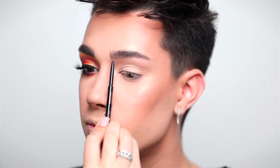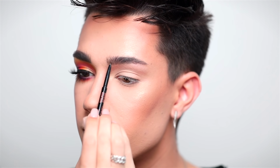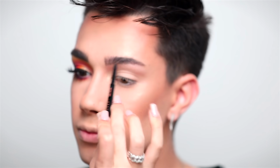To start filling them in, I always like to start in the inner corners. I'm gonna hold my pencil vertically to my face, and I'm gonna use very, very light pressure and just lightly place my pencil and just kind of flick it upwards to create natural looking hair strokes. You definitely are gonna wanna start off with light pressure and then press harder as you get through the brow. If you start off too dark in the inner corner, you're gonna end up with the black brow, which is obviously not the look that we're going for.